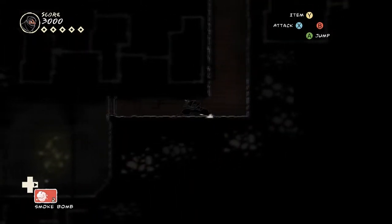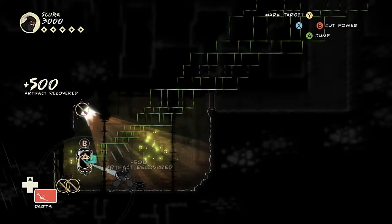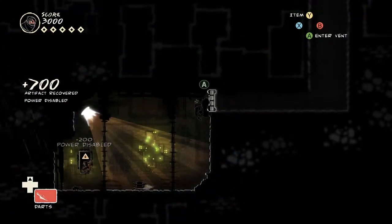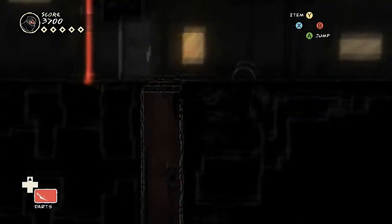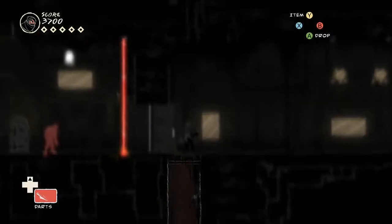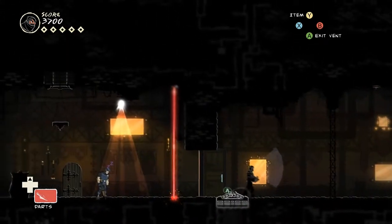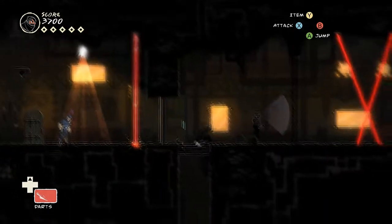Now there's some power lasers over there which we'll disable by hitting this box right here, and we'll disable that generator upstairs. And after we disable this generator, that is going to open the door so we can continue on our way. But let's wait for this guard to go to the right side first.